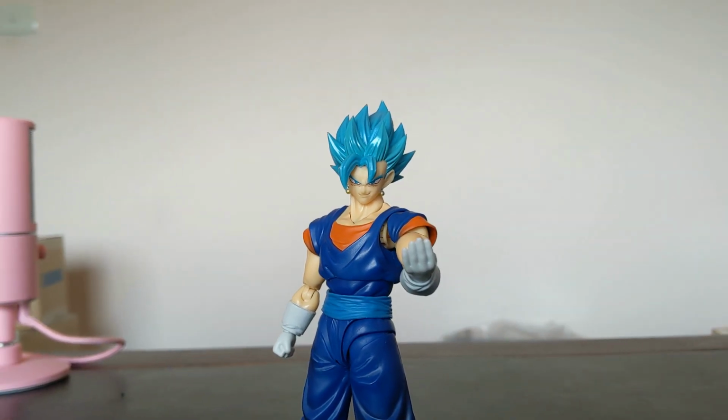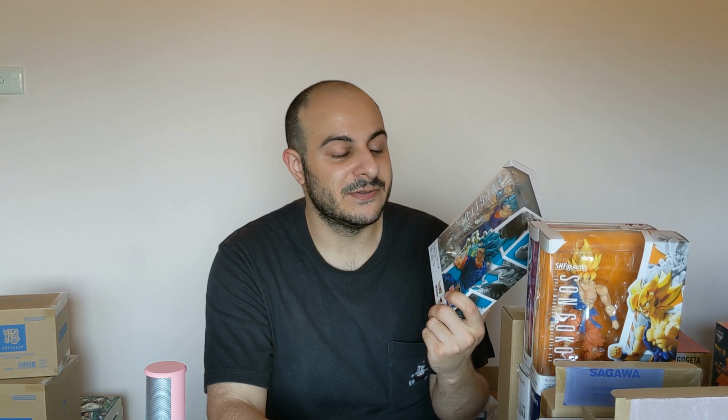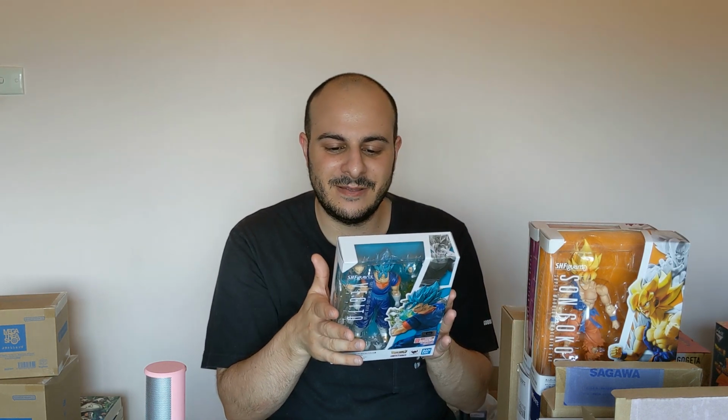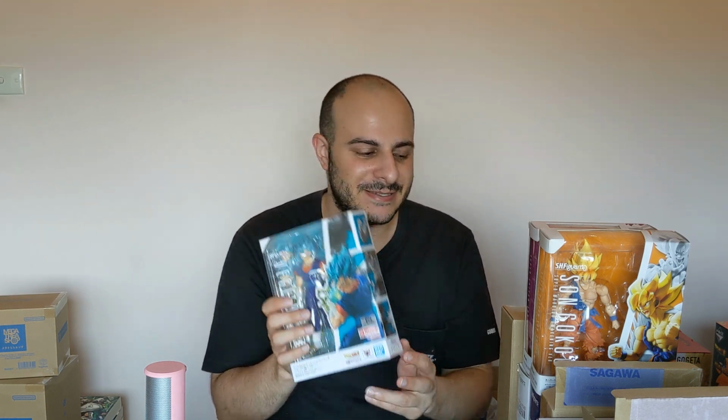And he's also got the final Kamehameha. He also comes with an accessory piece for his Spirit Sword to cling onto Zamasu, so you can do a stabbing effect. I don't know if it works with any other S.H.Figuarts, but I know it definitely works with Zamasu. But that's cool. You can make really good dynamic displays with that.